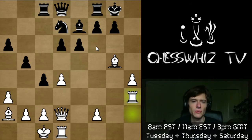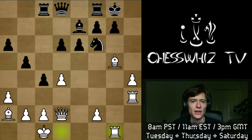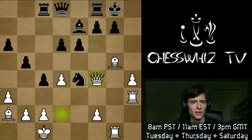I think he needs to trade bishops. If pawn takes right away, f6. Maybe f6 is... Oh, it's so scary. He tries knight f6, but I think he's about to die. Rooks are coming in. Ooh. Oh, okay. A trade, kind of, except you're about to be mated. Oh, it looks so... Looks so scary.